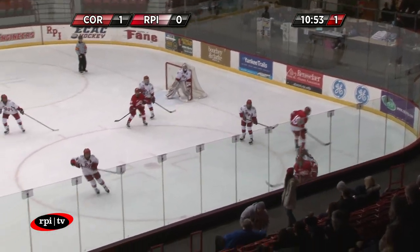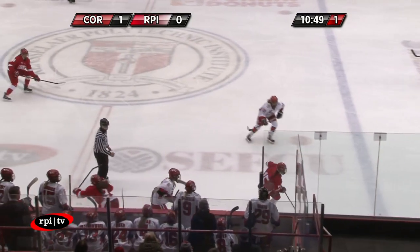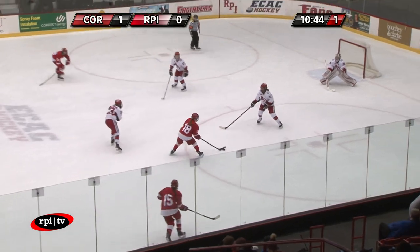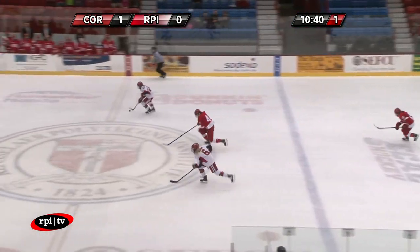Gathered up by Buckley. Back to the point. Fascinato lost the handle. Met by Grigsby. Comes out of the zone. Move back in quickly. On comes Lewis. Fanned on the shot. Played back to center ice and now carried along.